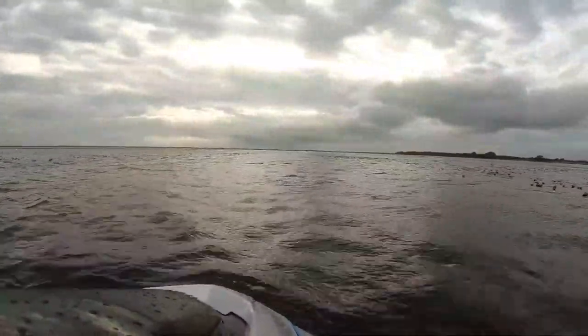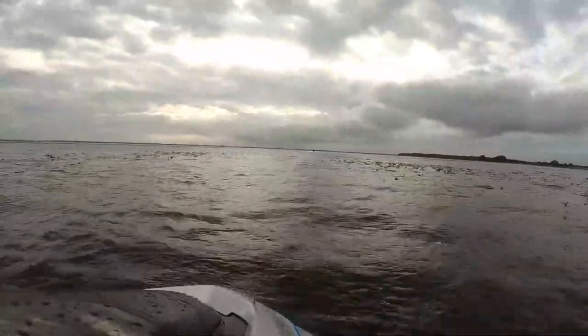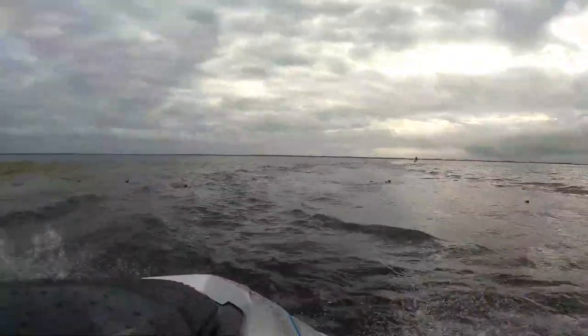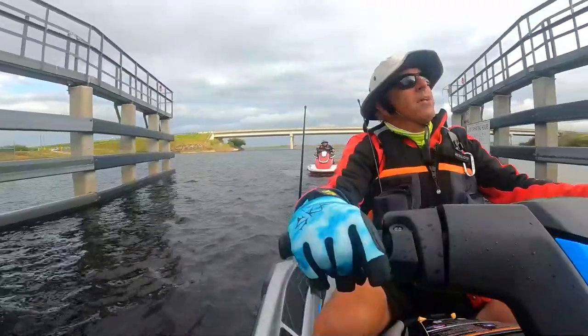We found our way through the lake, pretty easy. There's a channel off to the right of the island. And we came up to the first lock at the south end of the lake. Good morning.